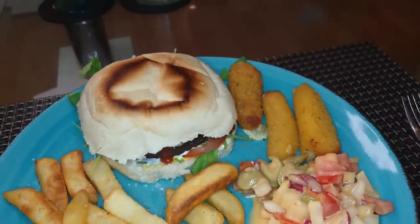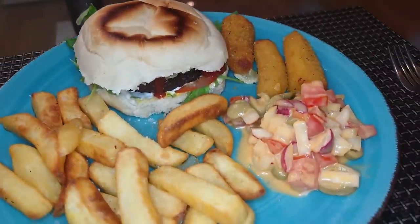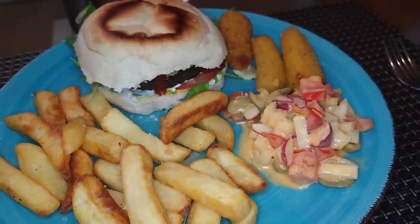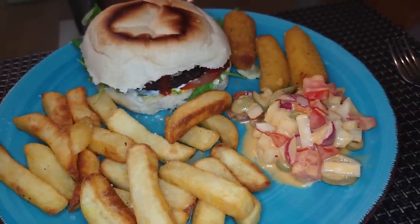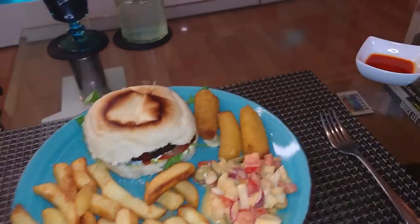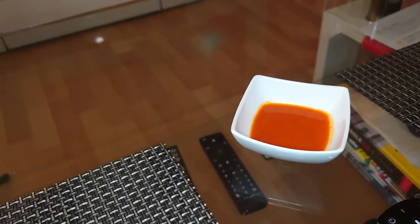I've done a few no-mozzarella sticks. I've made a little, I call this a salslaw because it's neither a salsa nor a coleslaw. It's tomato, onion, olive and radish with a little bit of vinegar and a bit of chili mayo. Nice. And some oven chips. Oh, and a little bit of Cholula.